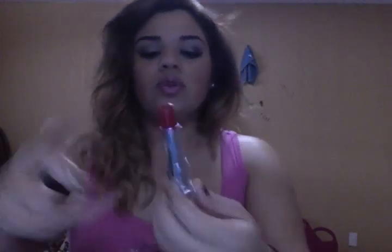This is Red Revolution from Revlon. I used to use it a lot before, as you guys can see, but I don't use it as much anymore because I have other reds that I do like. This is Pink and Proper, which I do like a lot. Very nice.